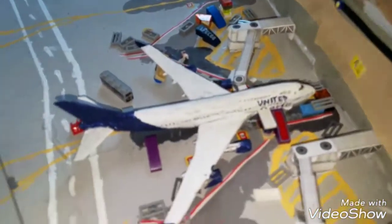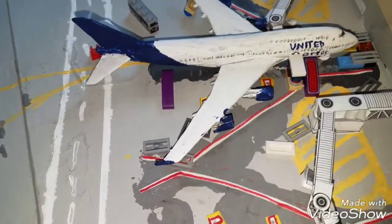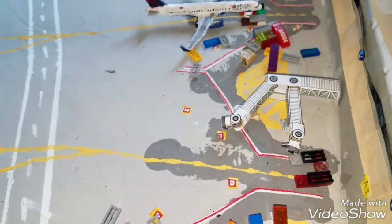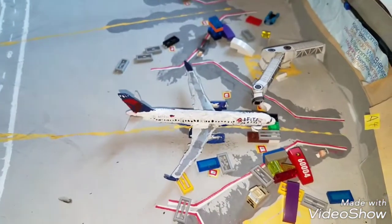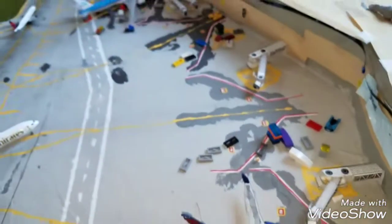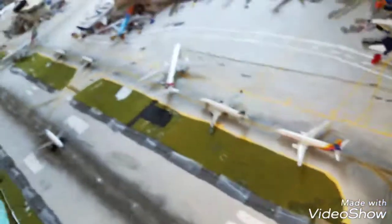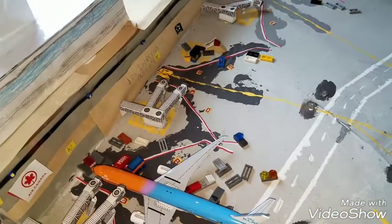Alpha 1 is empty, which is where United pushed back. Alpha 2, we have a United 747 in a charter livery. He's going to be heading out to Tokyo Narita. Alpha 3 is empty. Alpha 4 is where the Delta's pulling in. And Alpha 5 is where Emirates is pulling in. Going around again. Alpha 6 is empty.